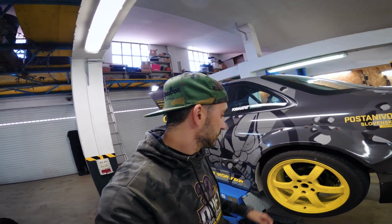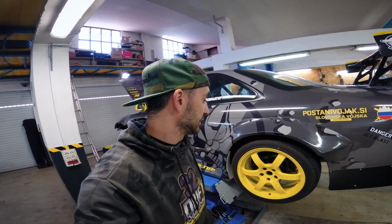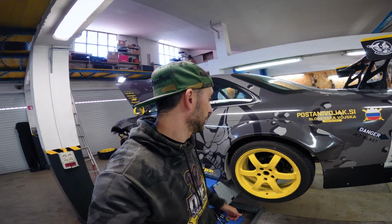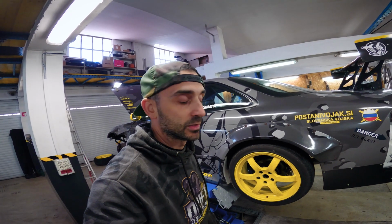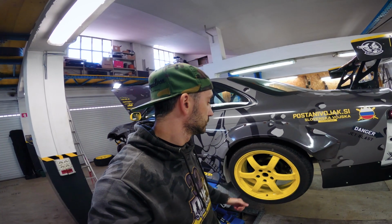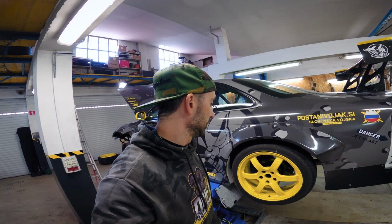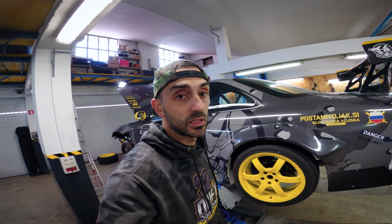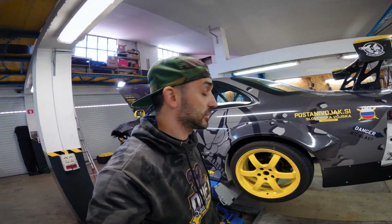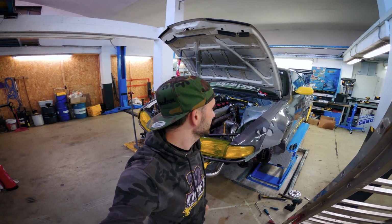So I need to get bigger brakes for the rear, and we're gonna run dual calipers from now on, because now we have an inline handbrake, and I definitely want to get rid of that. I wanted to get rid of it way before, but just didn't, and now it's really time to do that. So we're gonna run a standalone handbrake system, so dual calipers. And probably we're gonna get rear brakes from the 350Z, and the calipers either from the 350Z or Skyline GTRs.